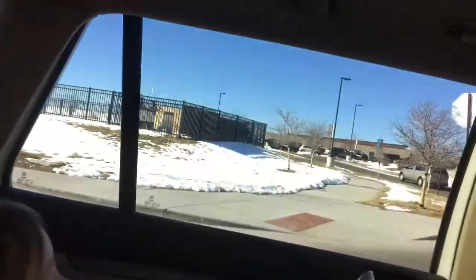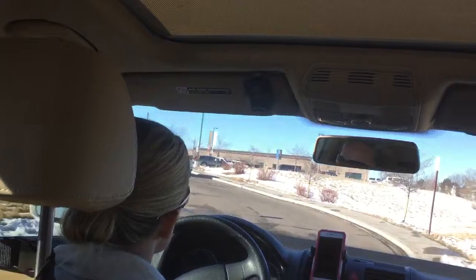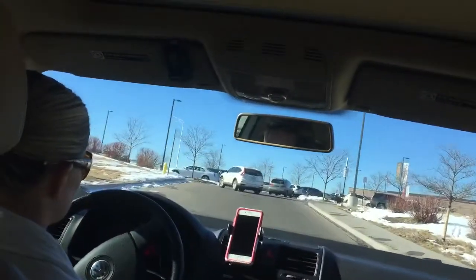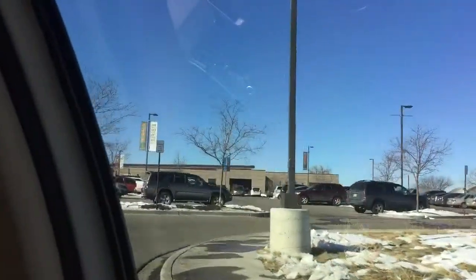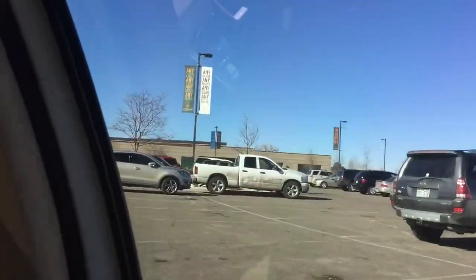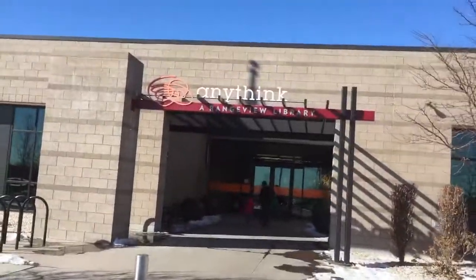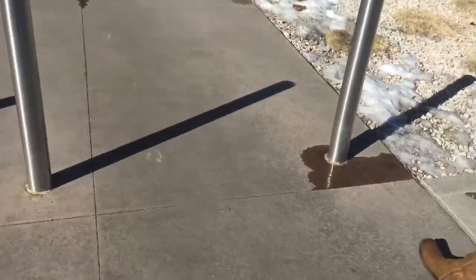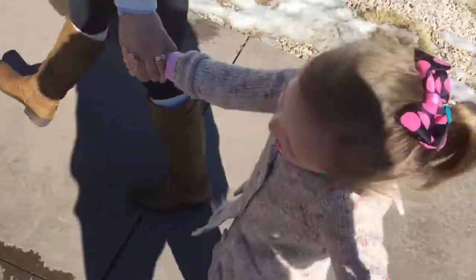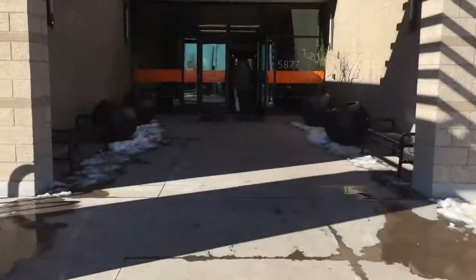Oh, is that your library over there? We're almost to the top of this big hill. You are right. This looks like a very fun place. I know. This is your library. Yeah, it is. It's gonna be fun.